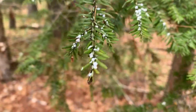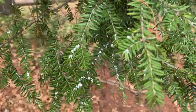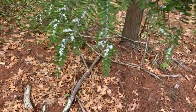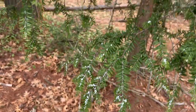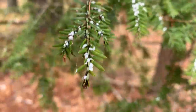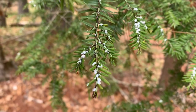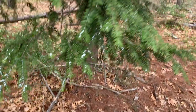Underneath these little woolly structures are insects that are gonna get in there and both suck the sap out of this hemlock, but also in the process, block up the pathways for food and nutrients to get up through the tree and will eventually kill it. And if you try to apply a chemical over the top, that woolly structure will protect the insect underneath.